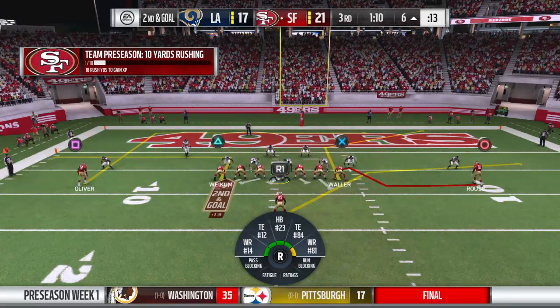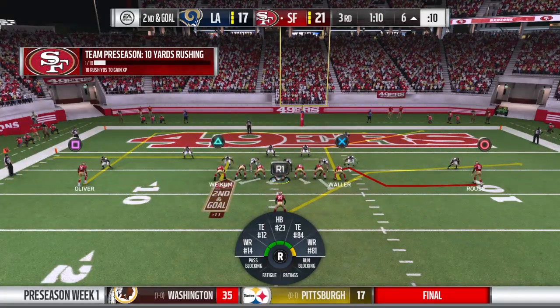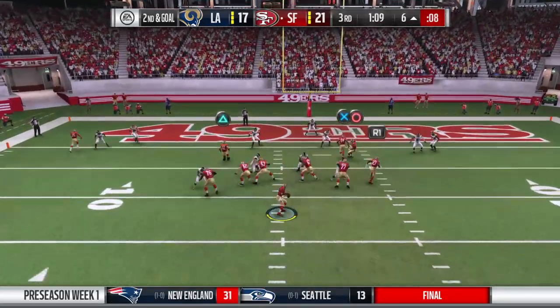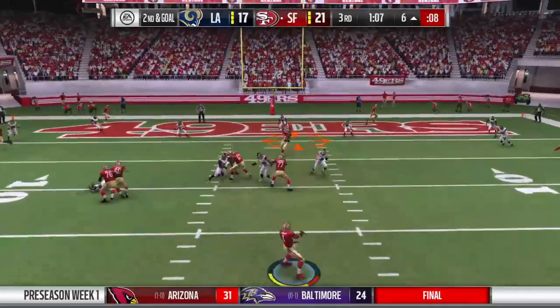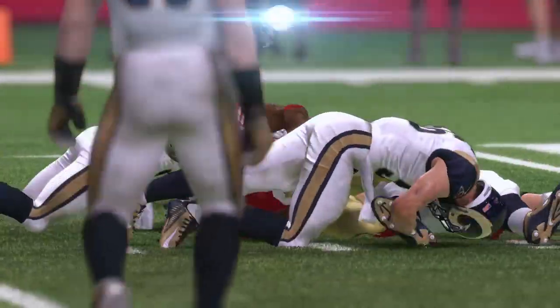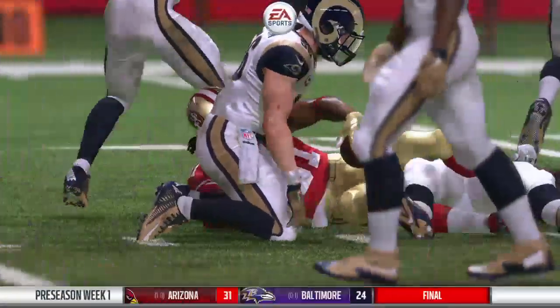Here we go now. Blue 90! Blue 90! Back to throw again. That is caught at the 7-yard line. They'll lose a yard, and it brings up 3rd.